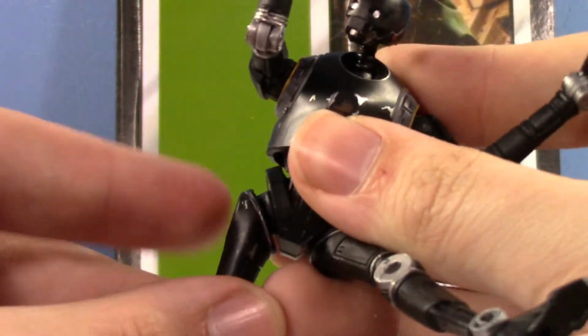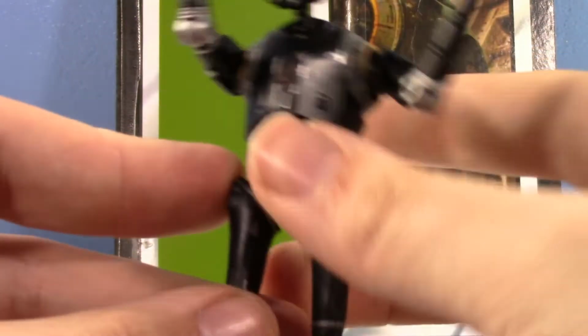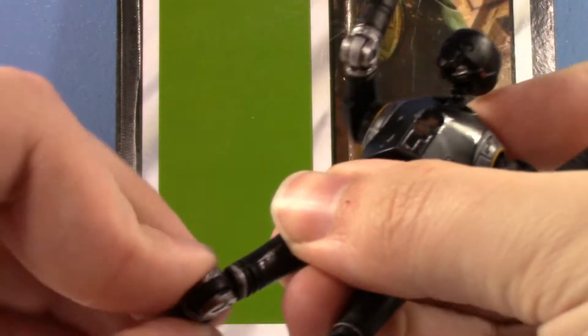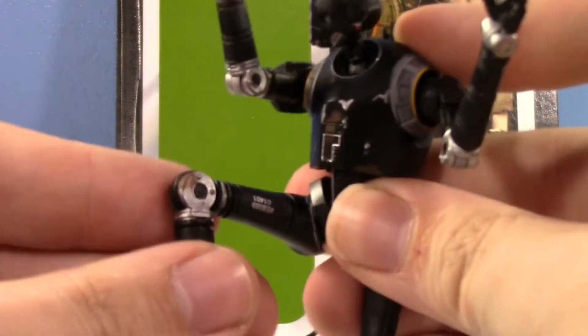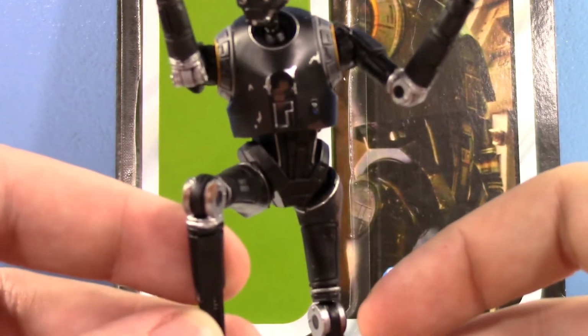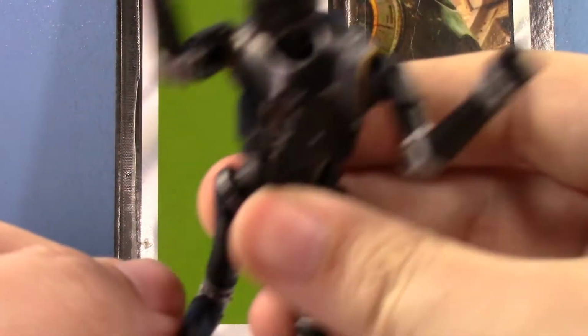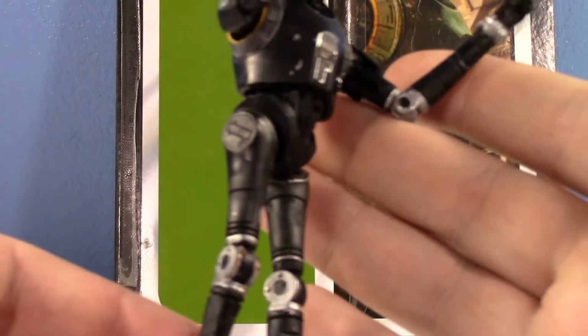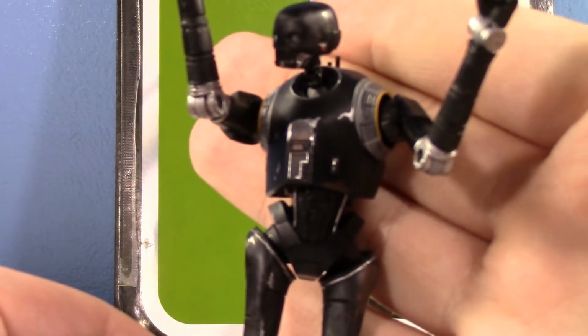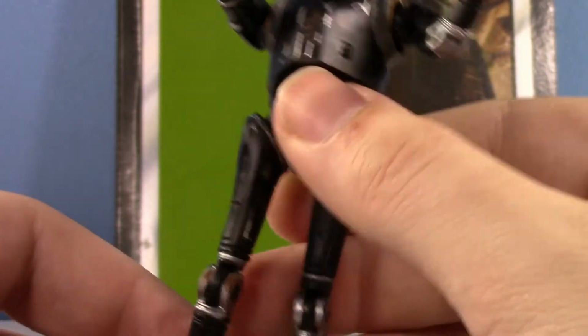But also, they're on a hinge, because there's the thigh and then the hip, and there's a hinge joint right there. And then you have the knees that are on a swivel and a hinge, so you can get them all the way forward, even though they are going to go out to the side just a little bit. But that's literally the design of the robot. You can't blame Hasbro for that. Or I should say droid, I'm sorry. And then, there we go, thank you. If I have to suffer, you have to suffer with me.